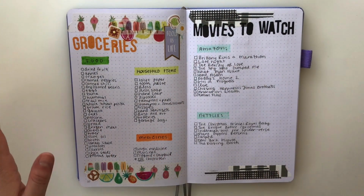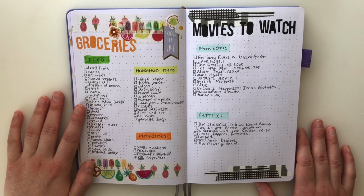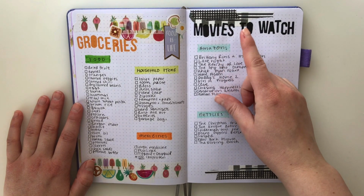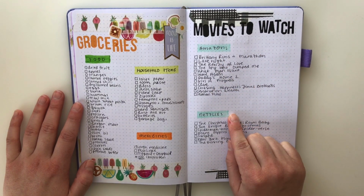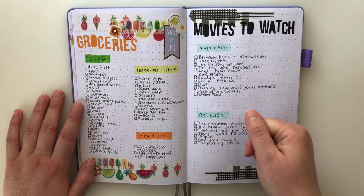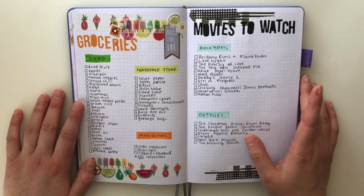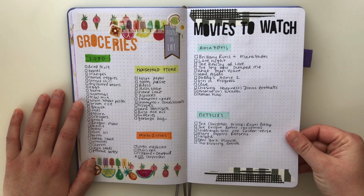Juan and I, in general, love watching movies and TV shows in the evenings, and so I wrote them out by movies we wanted to watch on Amazon and Netflix. So if you guys have any suggestions for us, drop them in the comments below. I'd love to know, and same with books. If you have any book suggestions, I'd love to hear those.